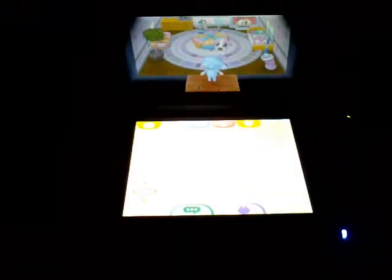And this is Cookie's house. So, let's check it out. You know why I know these animals? Okay, we should turn this off. There we go.